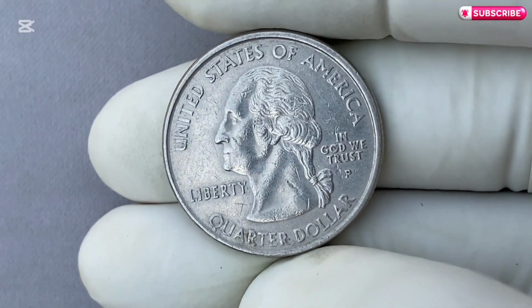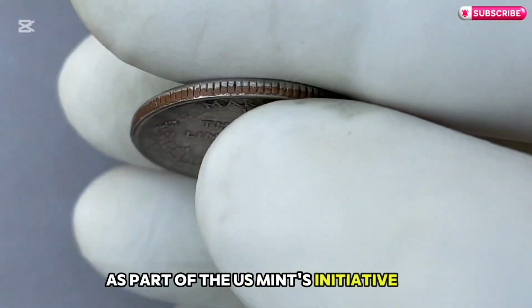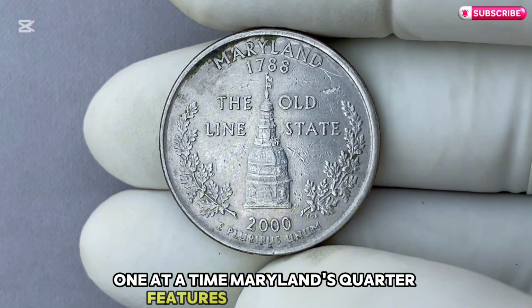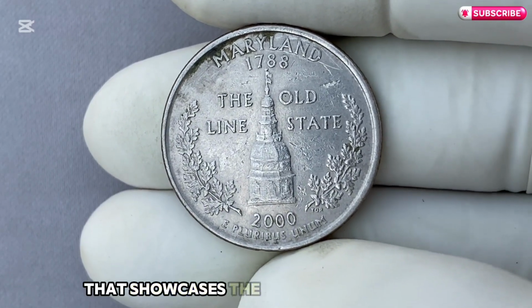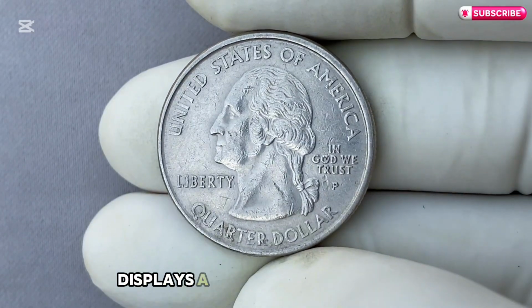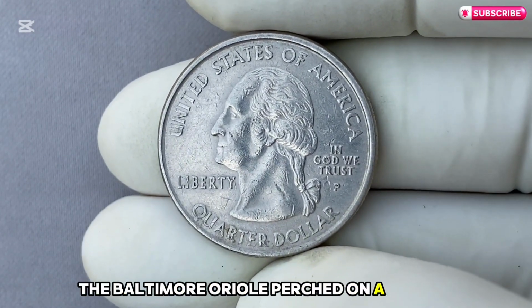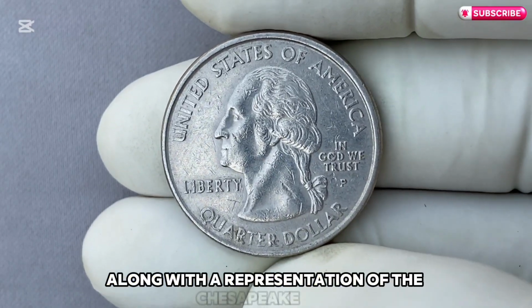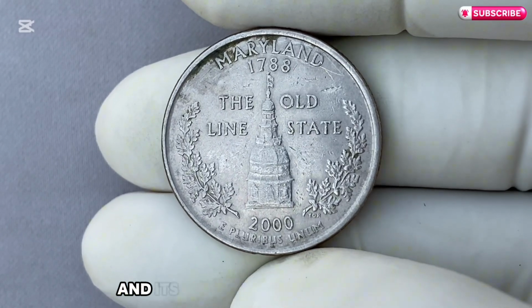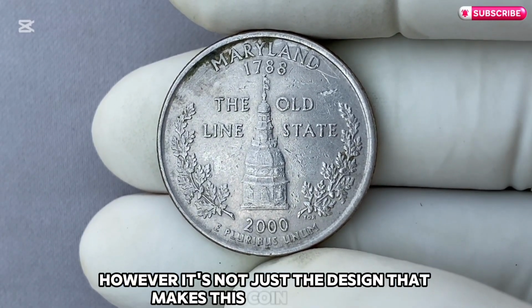hear about this one. The 2000 Maryland Quarter was released as part of the U.S. Mint's initiative to honor each of the 50 states, one at a time. Maryland's quarter features a stunning design that showcases the state's rich heritage and natural beauty. The reverse side of the coin displays a beautiful image of the Maryland state bird, the Baltimore Oriole, perched on a branch, along with a representation of the Chesapeake Bay, symbolizing Maryland's unique relationship with water and its thriving maritime culture. However, it's not just the design that makes this coin stand out.